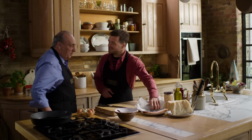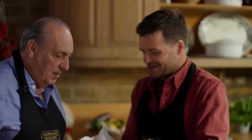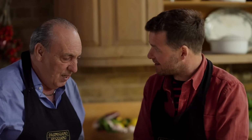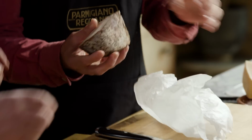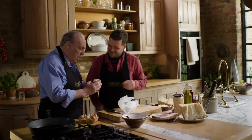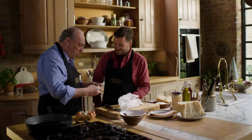I brought some guanciale. Lovely. Which my friend made, with his own pig, a mangalitsa. Wow. Which is one of the best breeds you can make charcuterie with. Have a look at that, smell that. My goodness me, look at that fat on top. Oh my God, that is good.